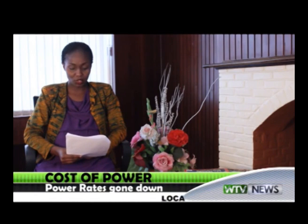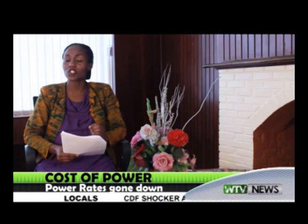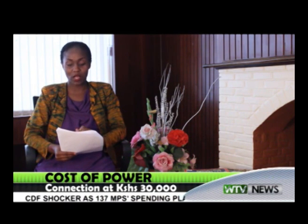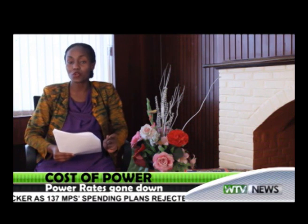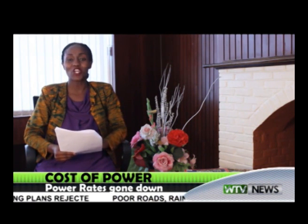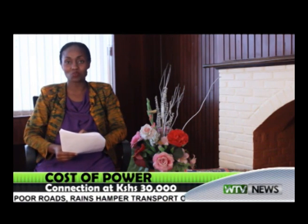Welcome. Now, the cost of electricity is set to drop significantly if a new design that reduces the cost of construction materials is adopted. The design is expected to cut the cost of connecting new consumers, especially in the rural areas, to an average of 30,000 Kenyan shillings. Zawadi Modibo gives us more.